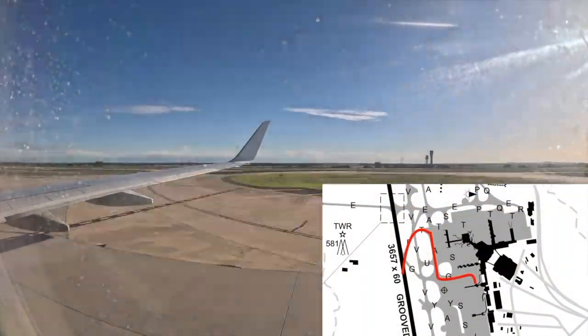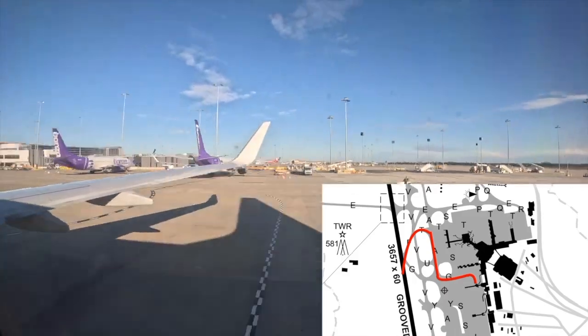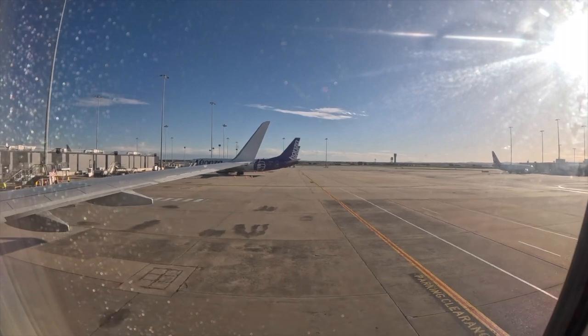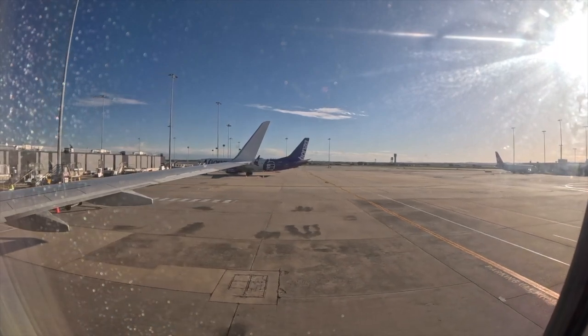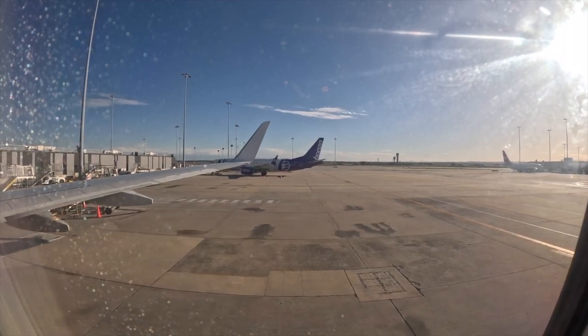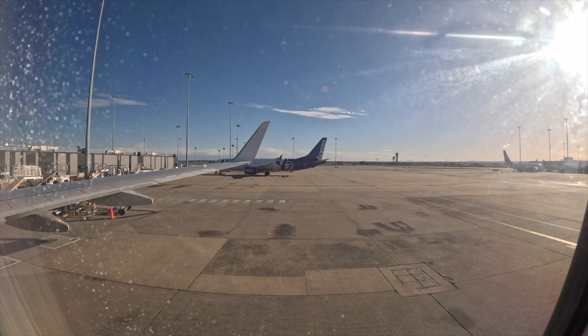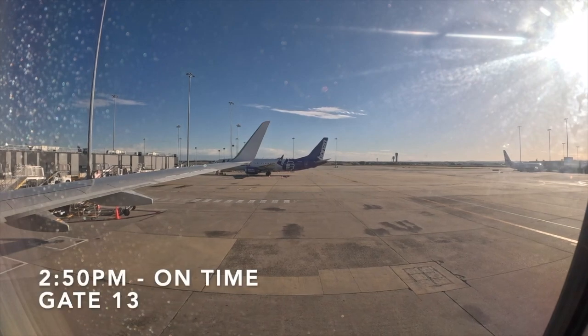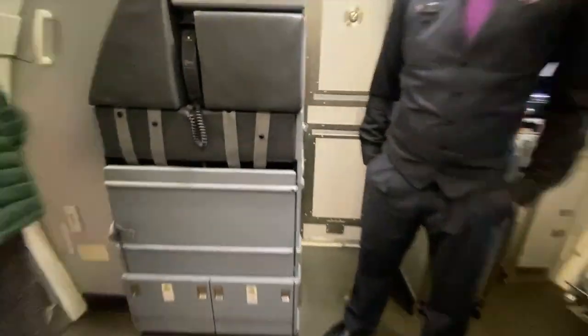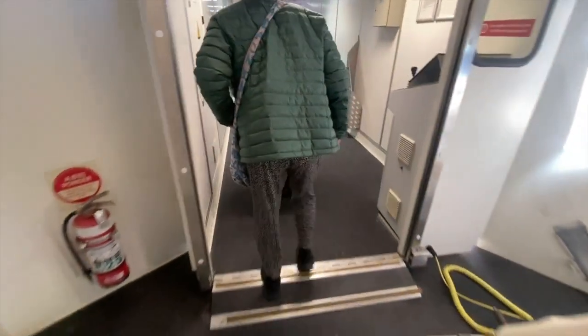After landing, we taxied back to the terminal via Foxtrot, Tango, Alpha and Golf to Gate 13. We pulled into the gate exactly on time. Due to the high winds, we weren't allowed to disembark from the rear, so we were instructed to leave via the forward door, which took nearly 15 minutes.